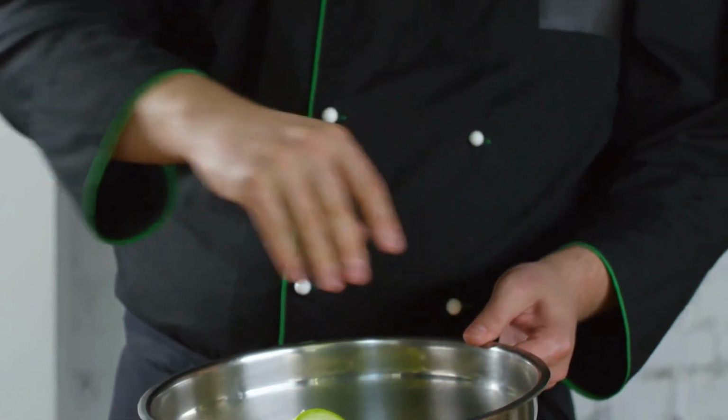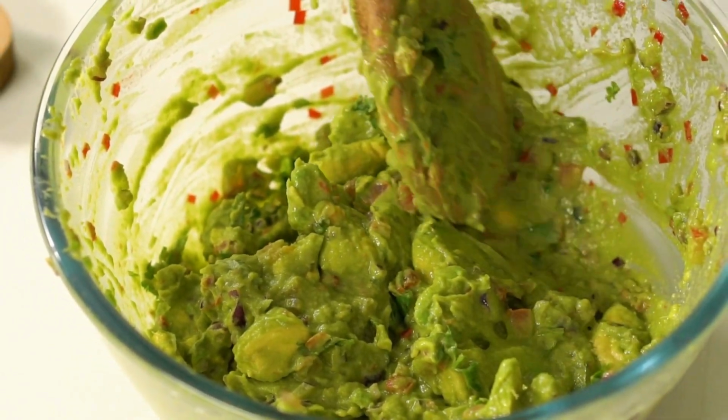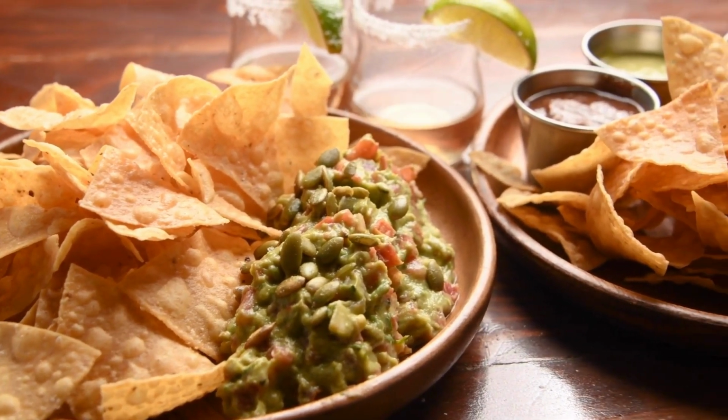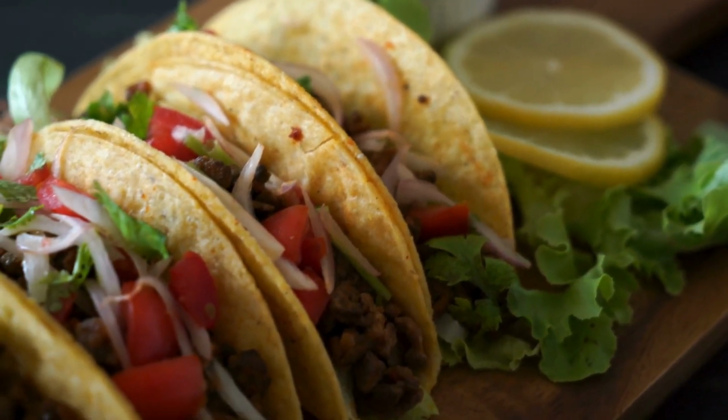Stir in the chopped fresh cilantro. Gently mix all ingredients until well combined. Be careful not to overmix, especially if you prefer chunkier guacamole. Guacamole is best served fresh. You can enjoy it as a dip with tortilla chips, or as a topping for tacos and burritos.